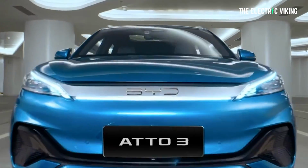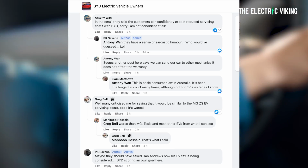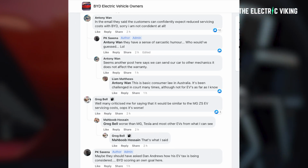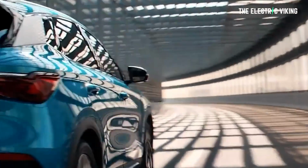Well, it turns out there's a hidden $3,100 cost when you buy a BYD vehicle here in Australia. Myself and a number of other people who have ordered the BYD Atto 3 are very seriously considering cancelling after finding out about this hidden cost, which frankly is just outrageous.